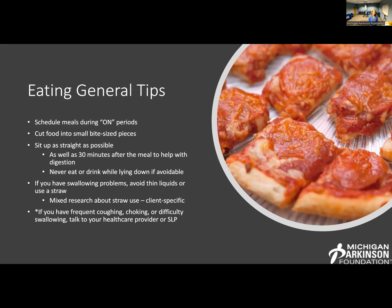Never eat or drink while lying down if possible. So even if you're typically lying down, even a couple degrees forward will help with digestion and lessen the risk of choking. If you have swallowing problems, avoid thin liquids or use a straw. So there is mixed research about straw use. It's very client specific, and I would ask your speech pathologist. And then again, refer to your speech pathologist if you have frequent coughing, choking, or difficulty swallowing.